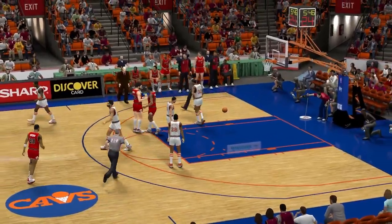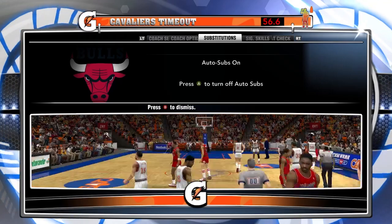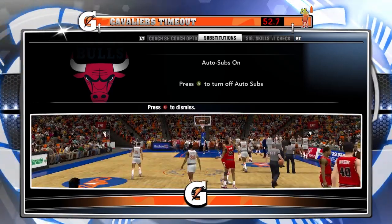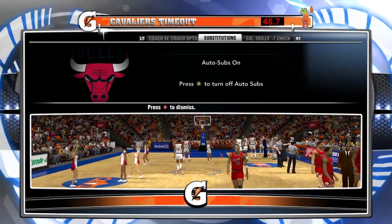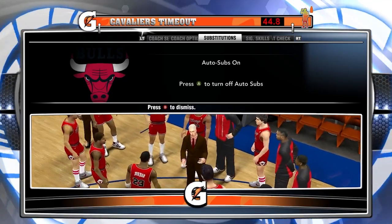Stupendous rush to the rim and a mighty slam on the end of it. But through the teeth of some pretty soft D, I can't help but say that. Well, let's see how that impacts things here, because those kinds of plays sometimes can be game changers on both sides. Timeout is called, first of the game for the Cavaliers.